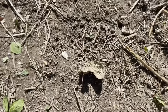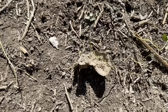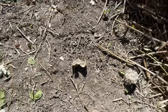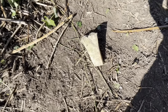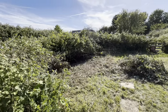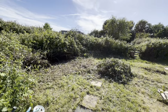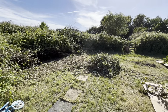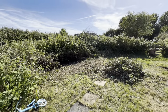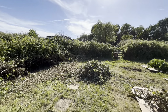Of course, it wouldn't be a day on the allotment without unearthing some treasures. So my son has found some bones. There's that one, and this one over here. So I'd say the foxes have buried those. Cleared this space here, been cutting back these brambles, still more to go. Just creating piles, really, hoping they'll just dry out and then we can perhaps burn them or something.